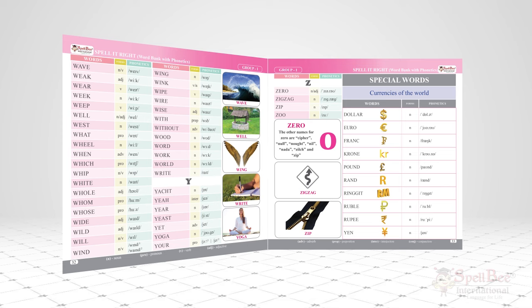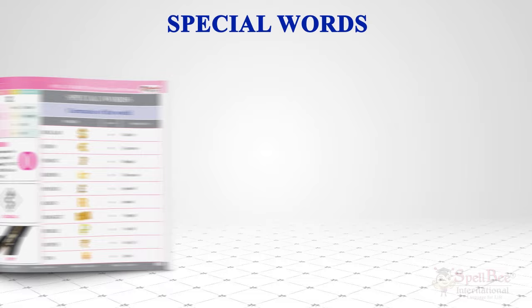We have special words in each book. For group 1, it is the currencies.